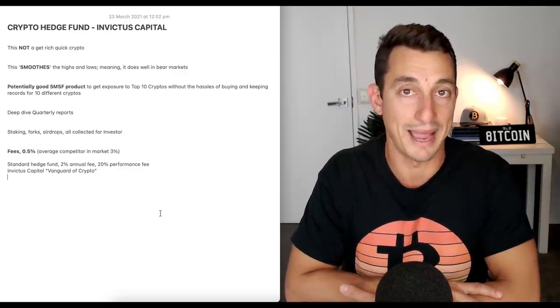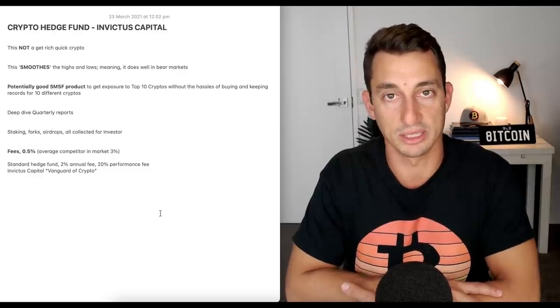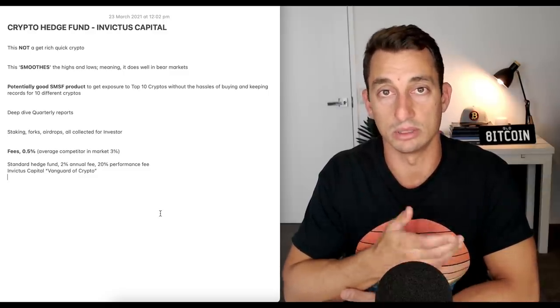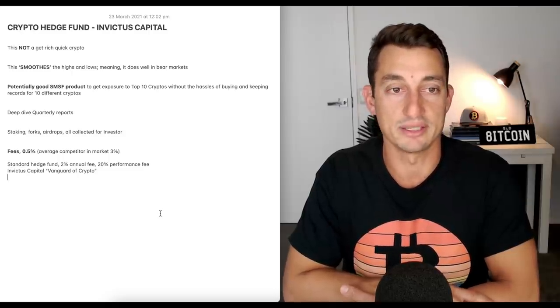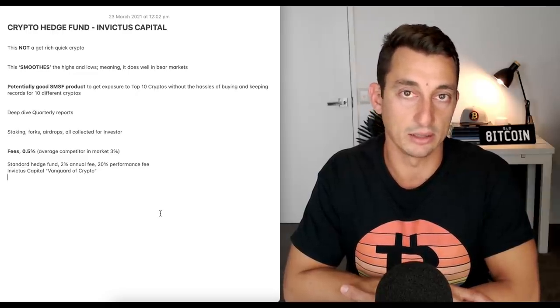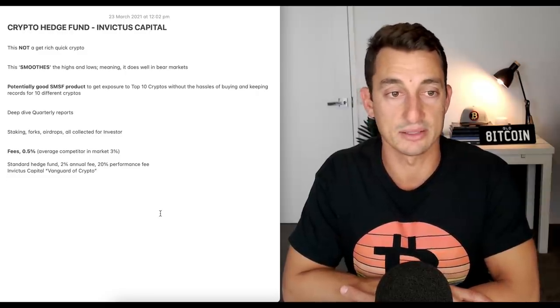So that's what I mean by smoothing out the highs and the lows. You might not get the massive gains. It's still in the hundreds of percent, but you're not going to get the massive drawdowns either. And that's why I like it as an investment vehicle, a tool for something more like a retirement fund. So there's deep dive quarterly reports as well that you get access to. If you are holding these coins within the Crypto 10 hedge, then there is staking, forking, airdrops, and they're all collected for the investor as well.